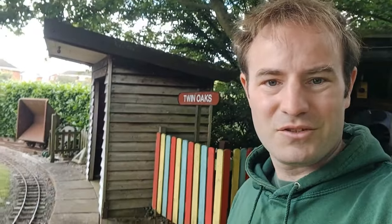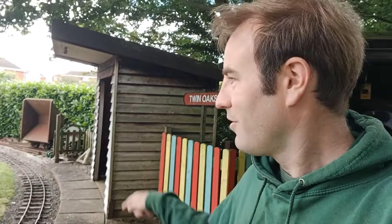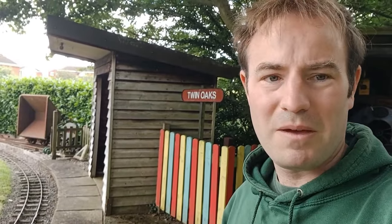So here we are. This is Twin Oaks. So this is where the train's taken us to. So we travelled through the station, went right round, then we came back, got off here. We'll catch the train back. While we're here, we'll have a little look around.